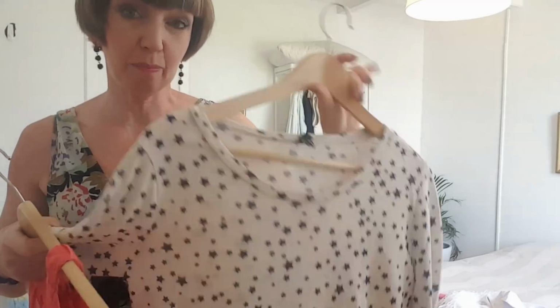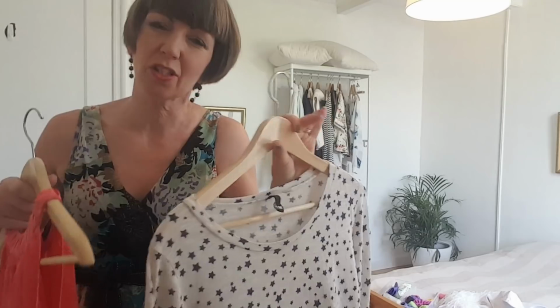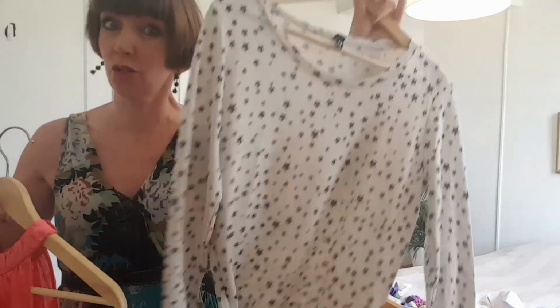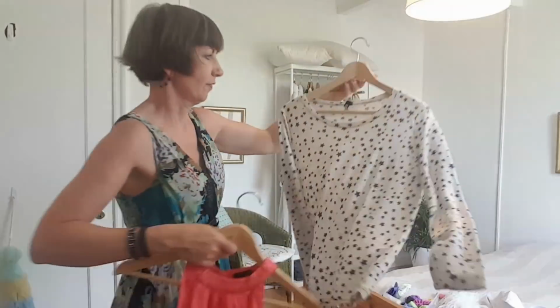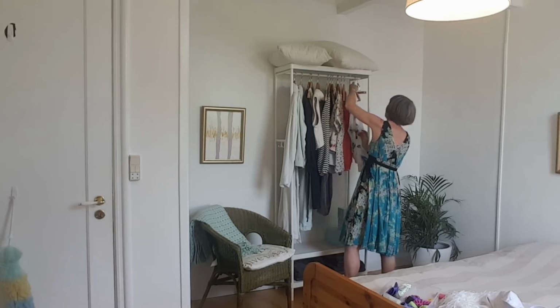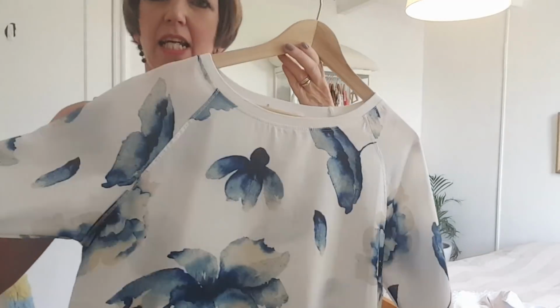This one is not something I would have really bought in a shop, but it's a really comfy sweater with navy blue stars on it, and I'm thinking this is going to be really comfy when I'm at the summer house, because in the evening maybe it gets a bit cool when I go down to the water, and I can just throw this over anything. And the final one of the clothes is this really nice kind of sporty top.